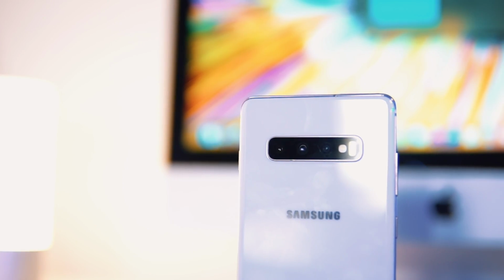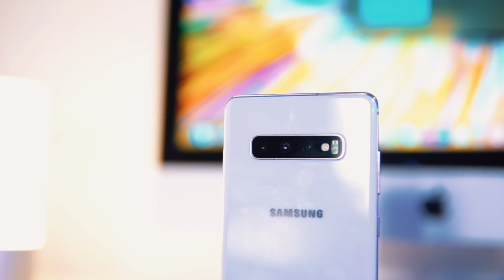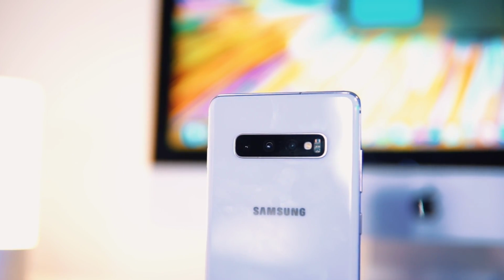I really like the design of the S10 as well. It's absolutely stunning. It just feels futuristic. This one right here is the ceramic version, so it's definitely got some weight to it. So it's not the lightest phone, but of course, I kind of like that as well because it feels really, really premium. It's got stainless steel sides. It just looks really good.